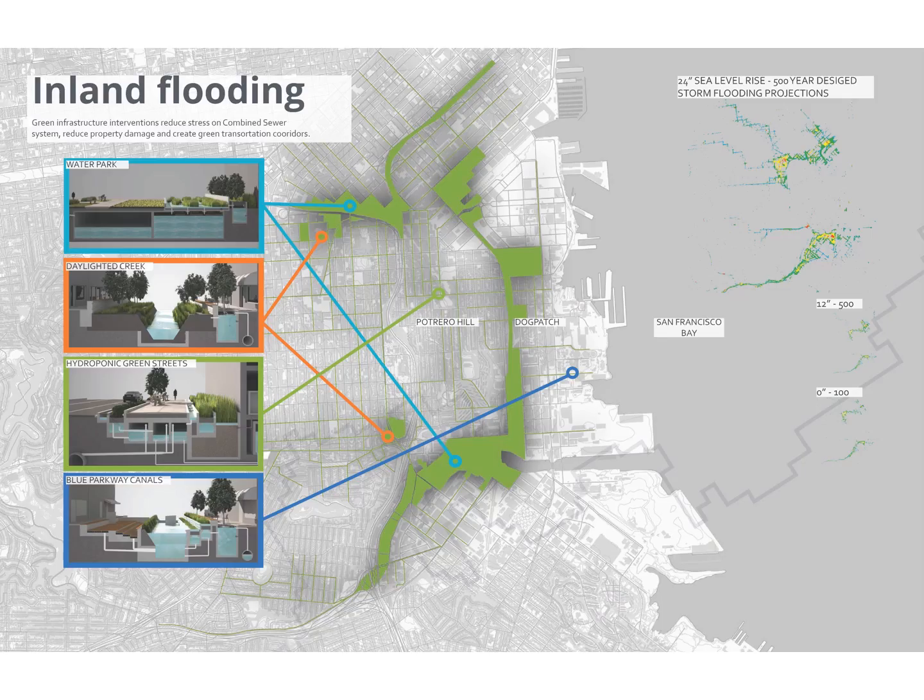So an initial stage is just to address the inland flooding concerns and accept the sea level rise. So on the top right here, you can see the 24-inch sea level rise 500-year design storm flooding projection. This was unofficially given to us by the San Francisco Public Works Department. In these different areas, you can see a shaded block area that is used to represent the green infrastructure and green corridor areas that could be put in to address this inland flooding based on those charts on the upper right. In those charts, they're different colors to show different projected flooding inland. So anything in blue there is a 1 foot depth inland flooding. Green is 2 feet, yellow is 3 feet, and red is 5 feet or more. So in those areas where you have the yellow and red, those are key concern areas where you want to put some sort of an intervention and allow it to be a floodable space.